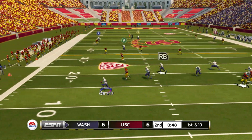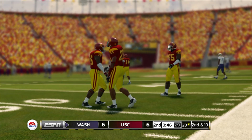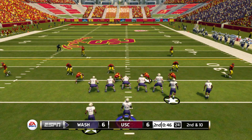He's scrambling. The pass falls incomplete. Number 19, the intended receiver on the play. That makes it second down and 10 to go. Ball on the 23-yard line.